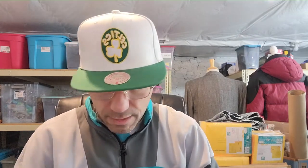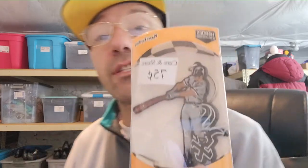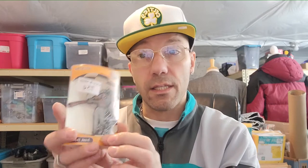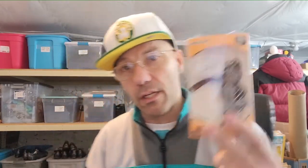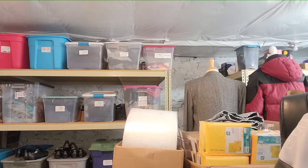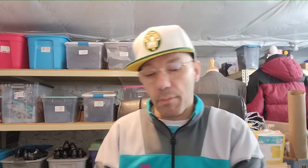We got this Frank Thomas. Frank Thomas was like the man for the White Sox in the 90s. He was just a super power hitter. There you go. I paid 75 cents for the key ring. I thought it was really cool. Anybody that's a collector that is still a Frank Thomas fan, he was just a super power hitter, home run hitter. He was awesome. 75 cents for a key ring. I'll probably get like maybe 15 bucks for it.